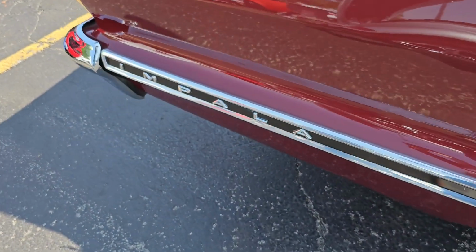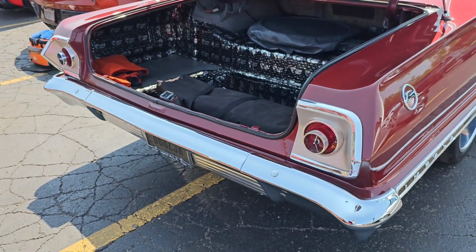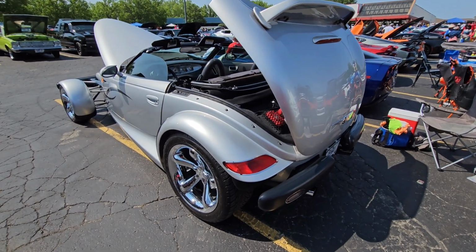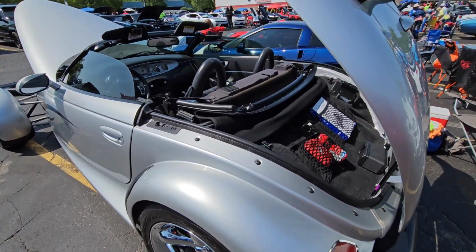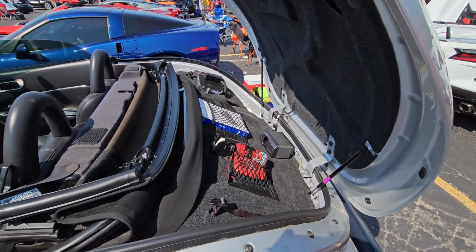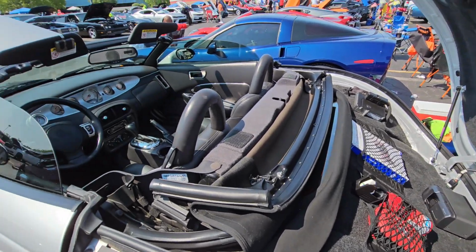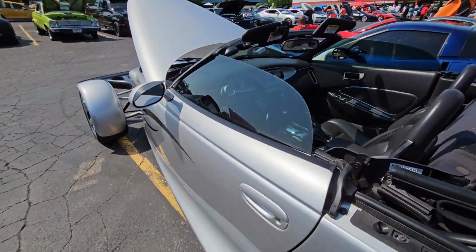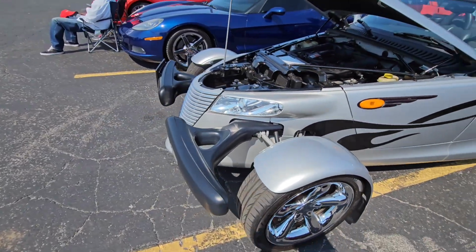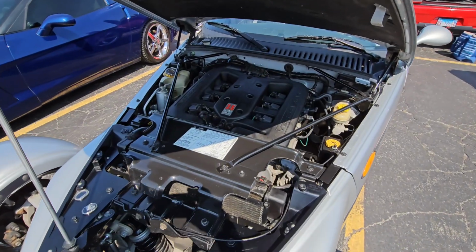1985 SS Monte Carlo. Into Impala. I do like the Impalas. Ooh. Plymouth Prowler. I don't think I've ever seen one with the trunk open. Beach red, yeah. Call that a trunk is a bit of an exaggeration. Datsun 240Z, 1973. They really squeeze that engine in there, don't they?